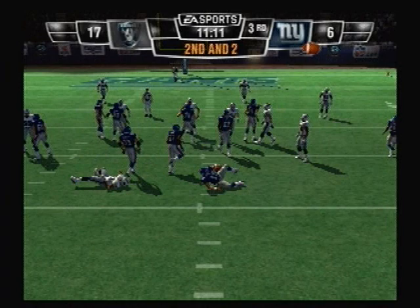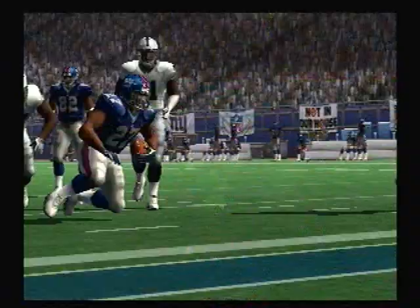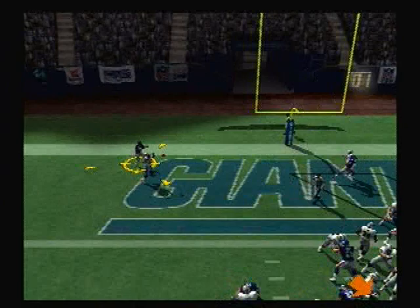Not sure who the flag was on. Let's go down to the field. They give it to the tailback. Still moving. Breaks free. Jacobs wasn't able to break free, but he... Here's the halfback. Play fake. Goes for the end zone. Touchdown, Giants.